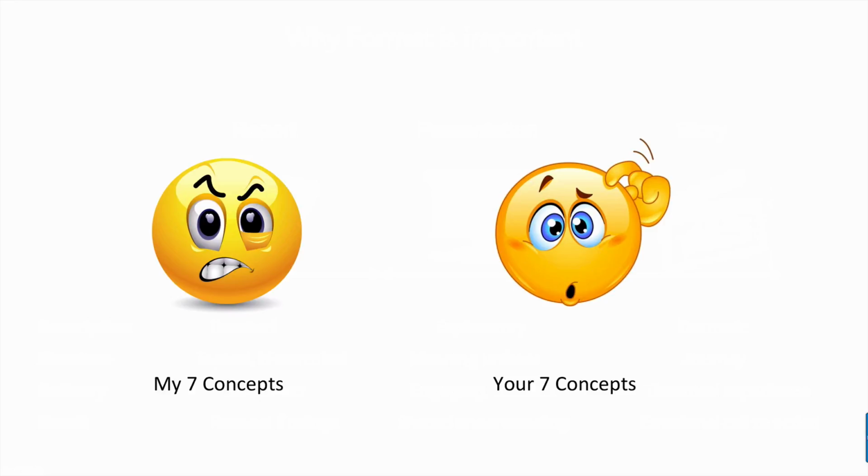So your brain is talking to yourself about all of those 7 concepts. Now, the person that you're negotiating with, they've got their concepts in their head, and their heads are resonating, talking about their concepts. So how is it possible then, with all of these voices in your head, for you to even hear what the other party is trying to convey? And so you have 2 people who are almost schizophrenic.